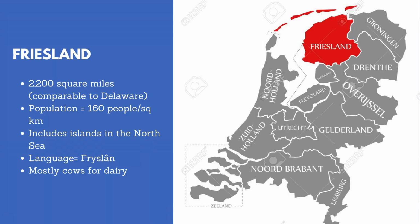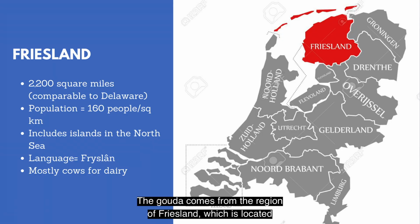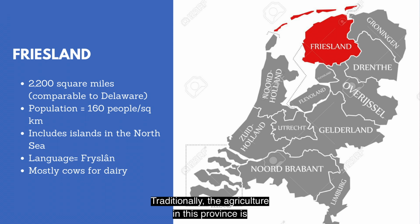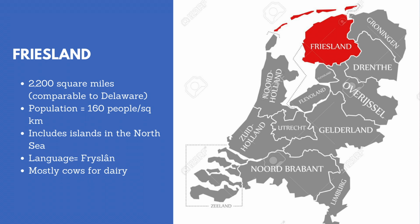So let's get started. This Gouda comes from the region of Friesland, which is located in the northeast quadrant of the Netherlands. They have their own language, a unique culture of their own, incredibly flat topography full of pastures, which is great for cow grazing. Traditionally, the agriculture in this province is dairy cows, but also a little bit of sheep for their meat. Overall, though, like most of the Netherlands, there just isn't a lot of sheep.